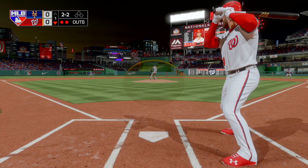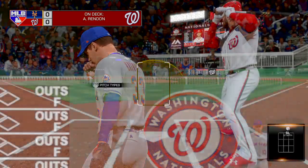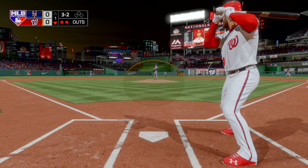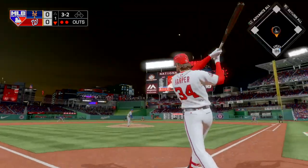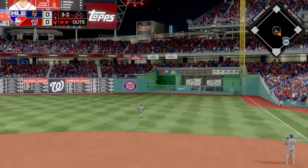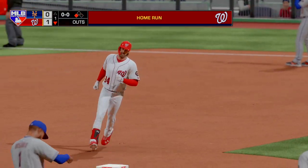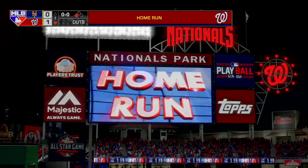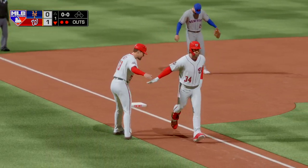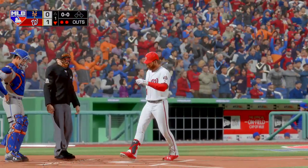Harvey sets his sights. Here's the 2-2. And there's one he'd like to have over again. Missed high with the slider. 3-2 pitch. It's hit very well to right. This one's hammered, and it's going to go. That one is gone. Solo home run off the bat of Bryce Harper. First home run of the campaign for him. As the Nationals strike first, it's 1-0.